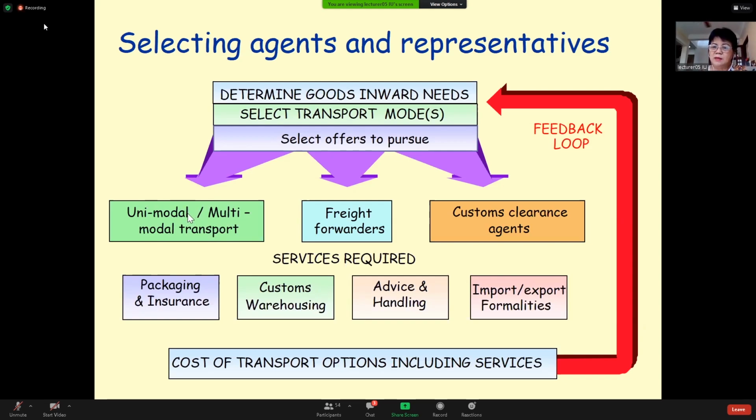What are the types of transport they have? Freight forwarder, customs clearance agent, etc. What services are required? Packaging, insurance, customs warehousing, advice handling, import export formalities, etc. So you consider all the capability and the requirements that you need for your goods, for your transport. That is the cost of the transport option including the service. What is everything in total that you consider before you select an agent or representative?